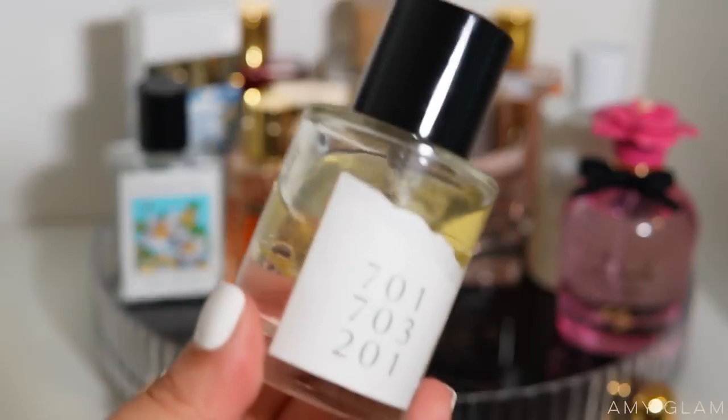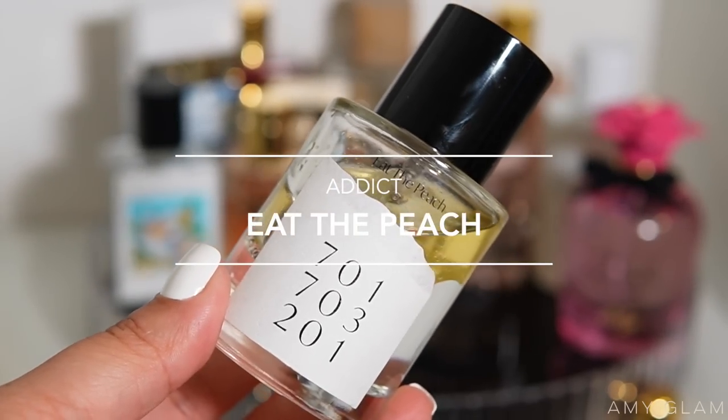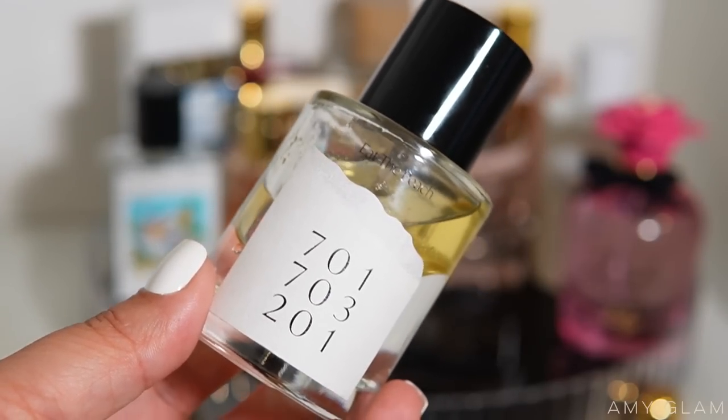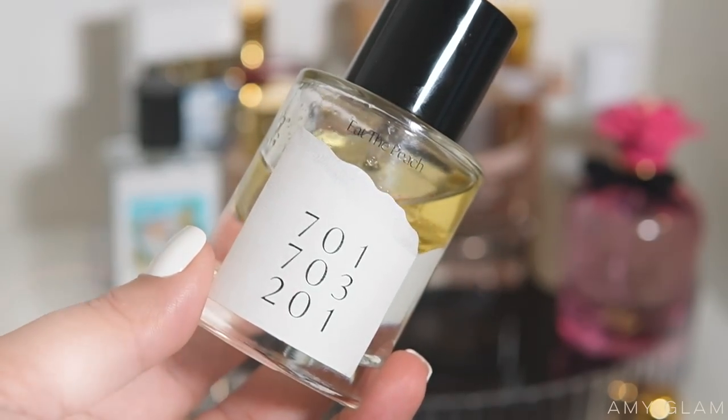Next up, we have Addict Eat the Peach. You guys know how much I love this fragrance. It's peachy, fruity, easy to wear, just very refreshing, perfect for hot weather and summertime. If you love peach, this is a must-have in your collection. I love it so, so much.